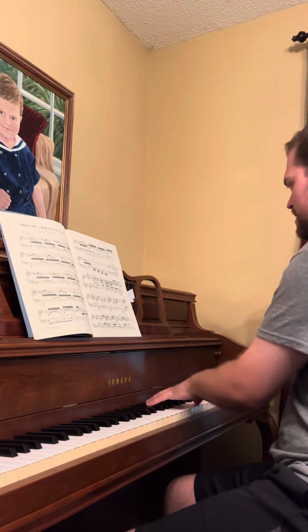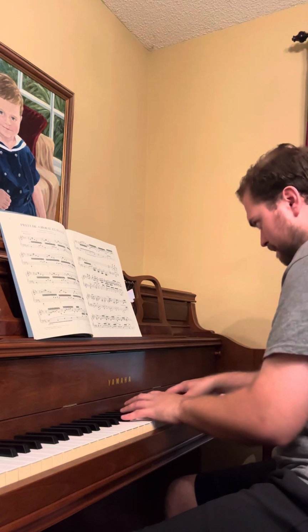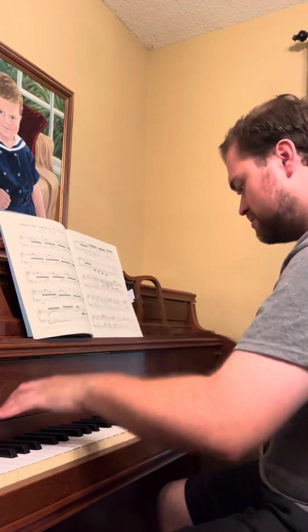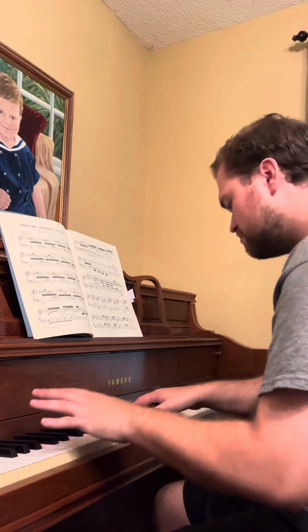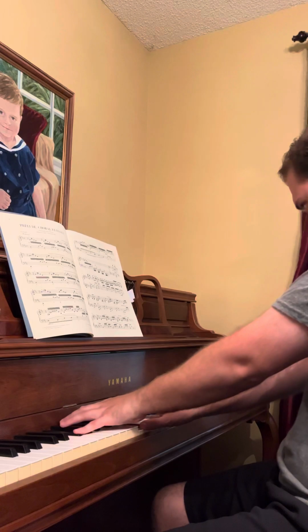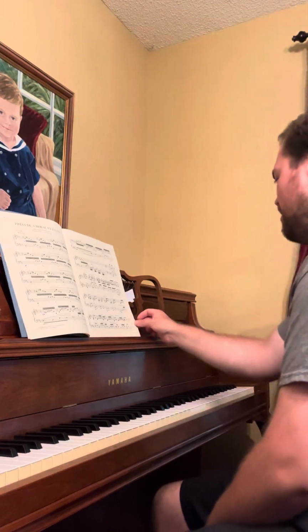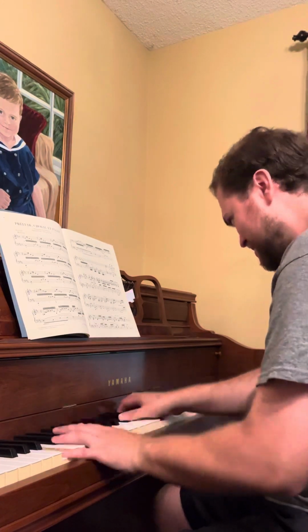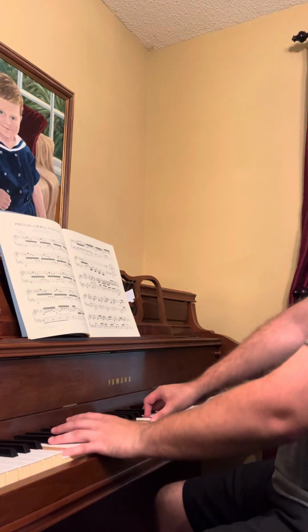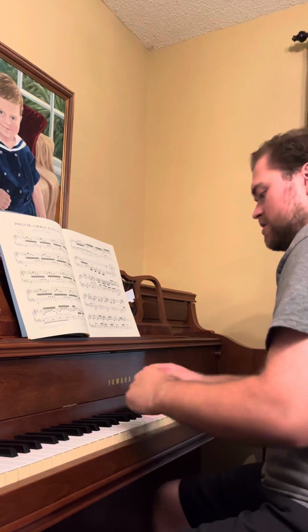But we have this really somber kind of passage. Quite dramatic, really dark, very rich harmonies. It's just so much fun to play that part. Very chromatic. Yeah. And then it goes off to a really nice.